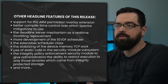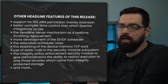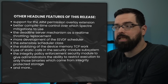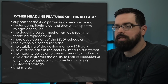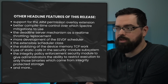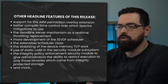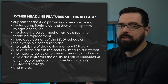The other headline features of this release include support for the ARM permission overlay extension, better compile time control over which Spectre mitigations to use, the deadline server mechanism as a real-time throttling replacement, more development on the EEVDF scheduler, also improvements to the extensible scheduler class, the stabilizing of the device memory TCP work, as well as use of static calls in the security module subsystem, and also the integrity policy enforcement security module to give administrators the ability to restrict execution to only those binaries which come from integrity protected storage, and a lot more.